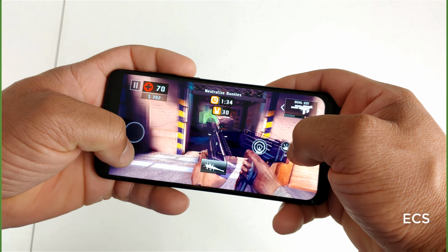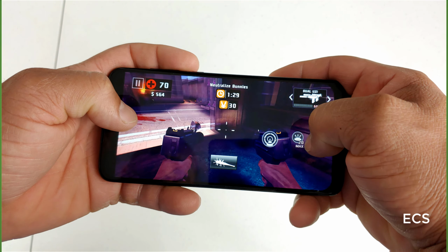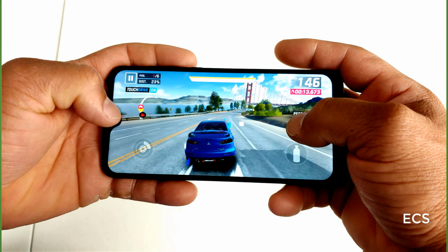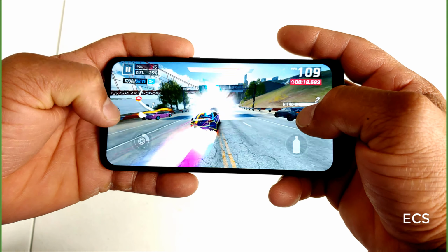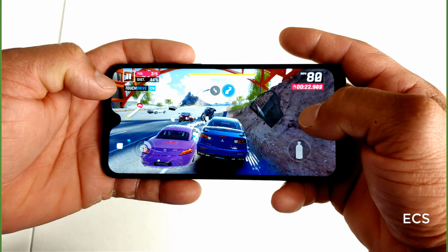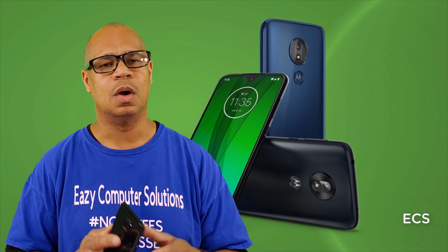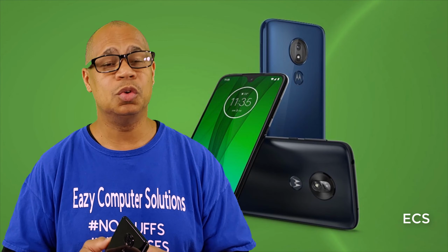As far as the launcher that's on here, it's a relatively stock launcher with Android 9. You don't have any problems with app opening and performance with this device. Again, checking boxes and the line blurred between flagships and mid-rangers. When it comes down to the performance, the 632 processor is a beast of a processor. You have all the power in the world to handle anything in the App Store with no issues. And so when it comes down to the performance of the Motorola G7, I give it 2 thumbs up.